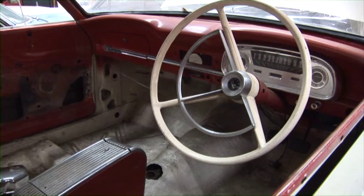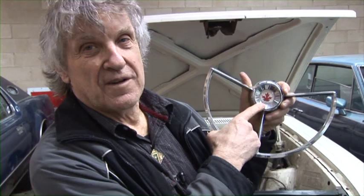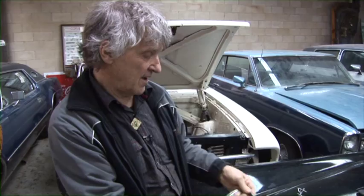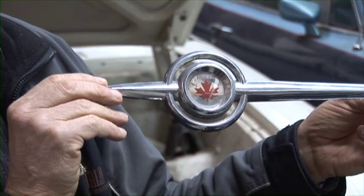Now they use the red maple leaf. The red maple leaf, the Canadian maple leaf, was the trademark which appeared on the badges and on the horn rim, and that goes straight on a Falcon. And this little one goes on the side, on the front fender, behind the front wheel.